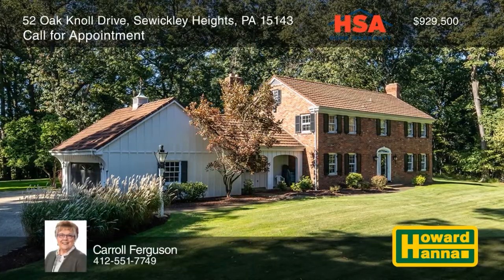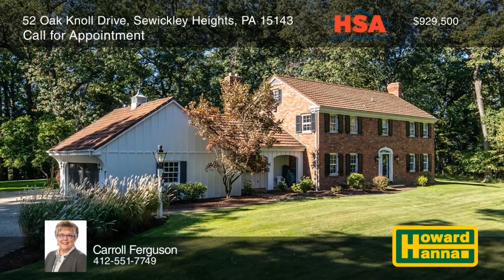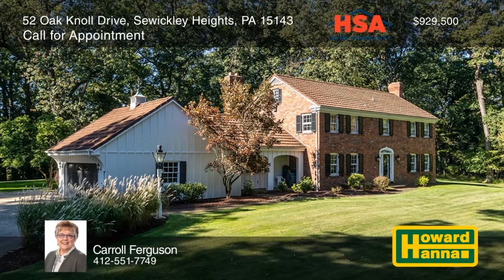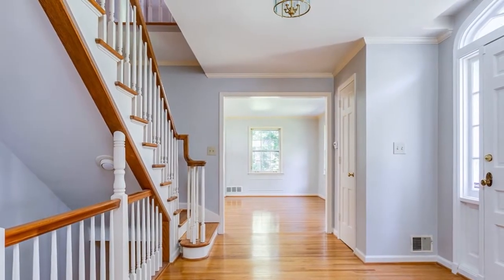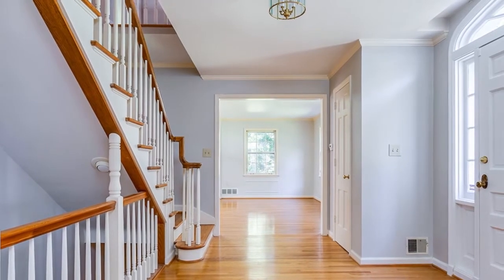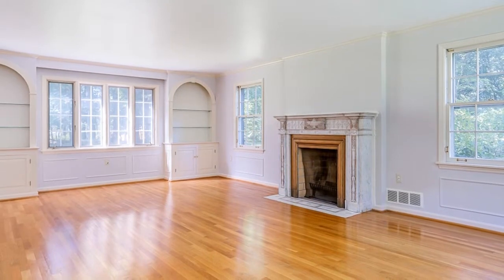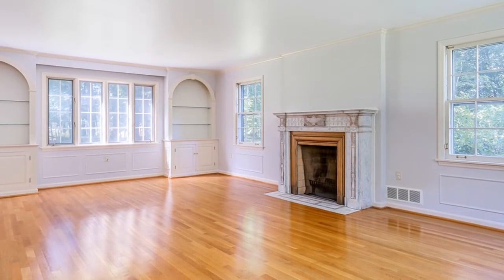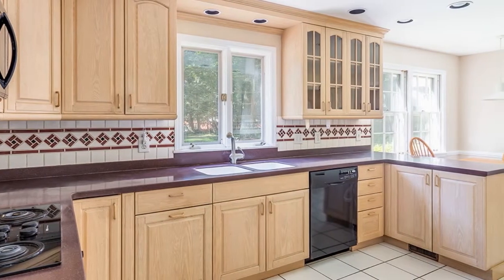Five wooded acres in Sewickley Heights set the stage for this classic four-bedroom, three-and-a-half-bath colonial, listed for $929,500. Beautiful hardwood flooring welcomes you into the inviting entry, only a short distance from the village of Sewickley. Built-in bookcases provide attractive storage in the living room, whose centerpiece is an elegant fireplace. The eating kitchen provides plenty of cabinet and counter space, making meal prep a breeze.